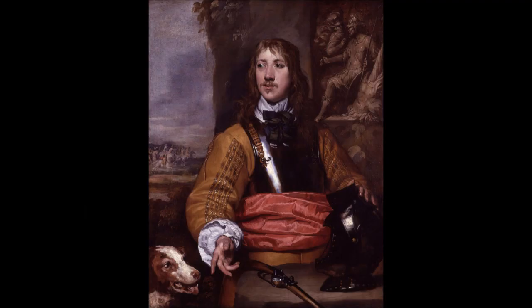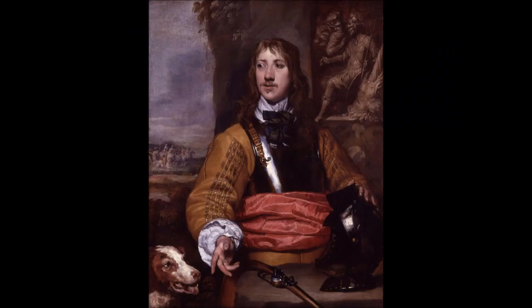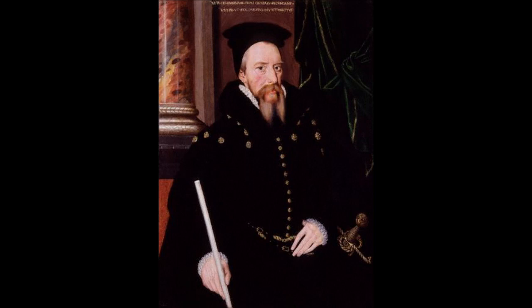Another character you will see throughout the series is that of the then Sir William Cecil, later Lord Burghley, played by Ronald Hines. Now, some of his acts in this particular episode are inaccurate, most notably him riding to warn Mary of her brother's death, and the attempt to put Lady Jane Grey on the throne, where, despite being a Protestant himself, he affirms his loyalty to the true monarch.